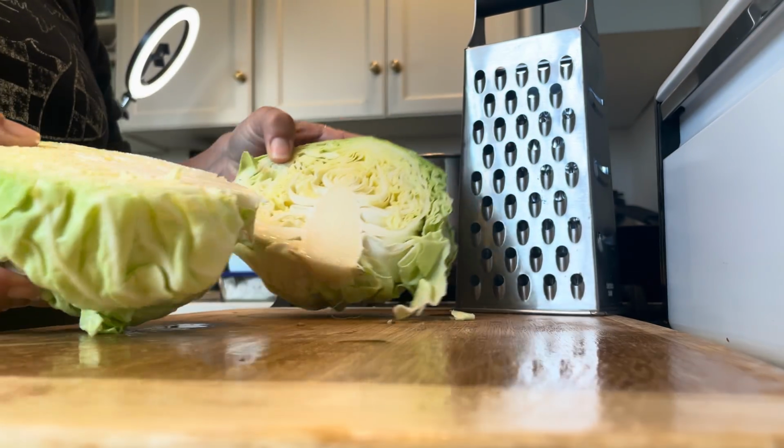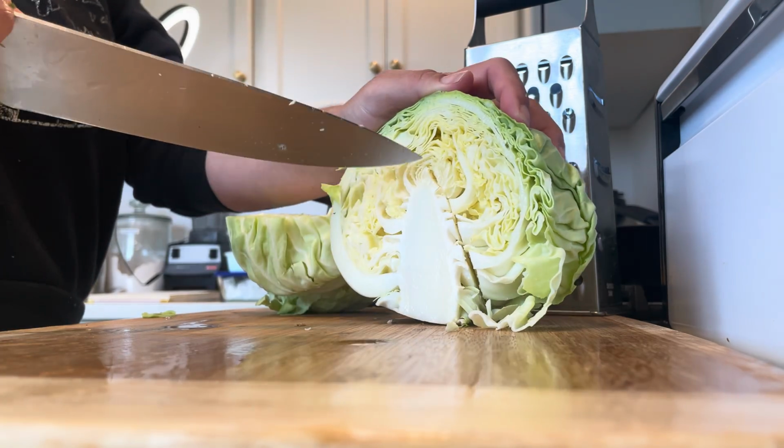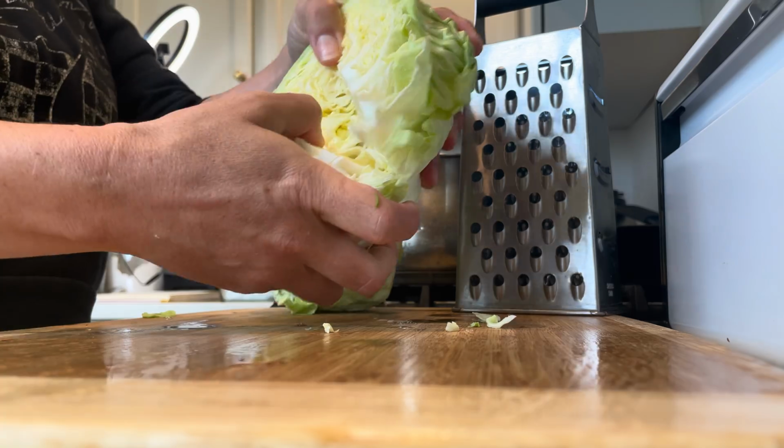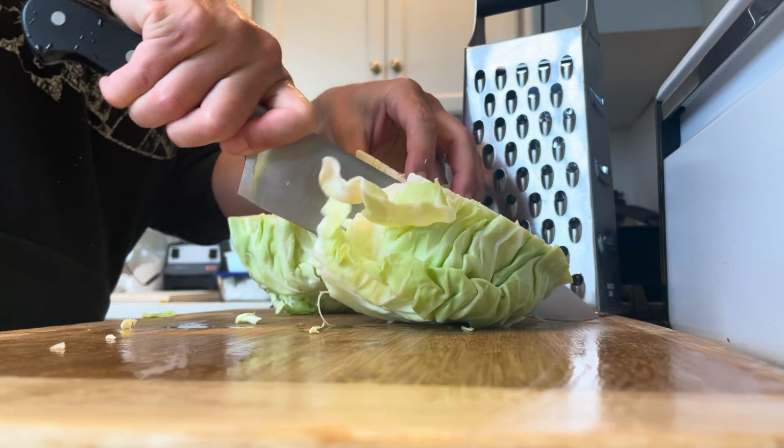One trick though is do not pre-slice your onions, because they will make your entire refrigerator smell like onion. Okay, now I'm cutting the cabbage in half and I'm taking out the core. The core is really hard. You can't really eat that part.